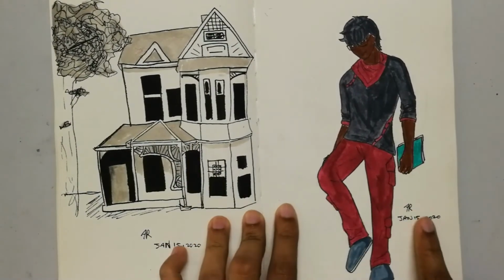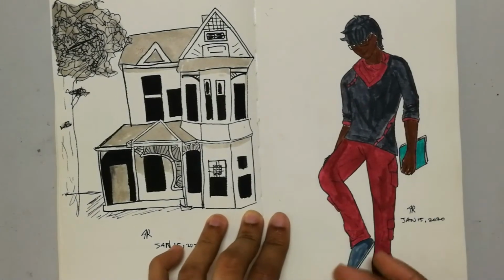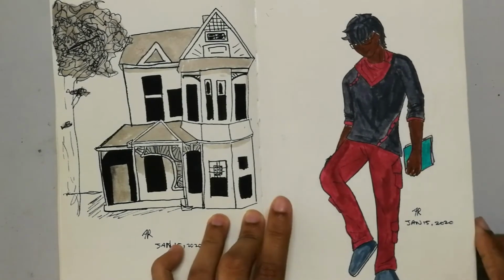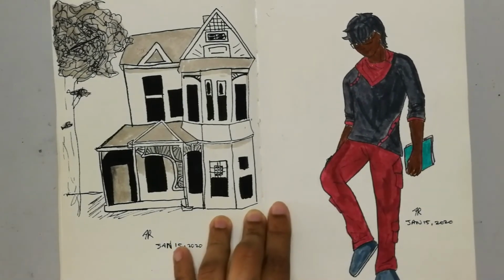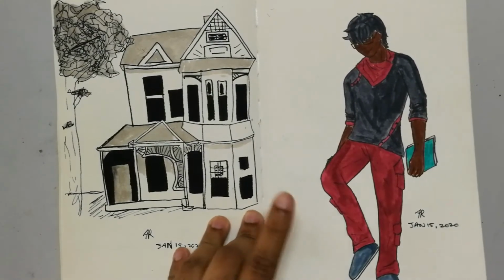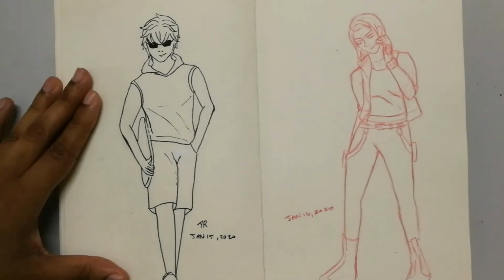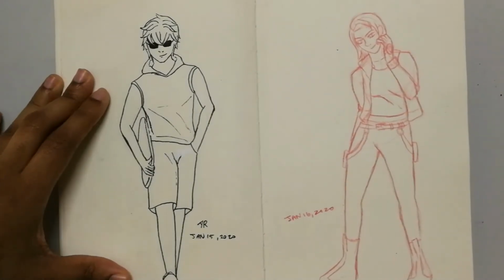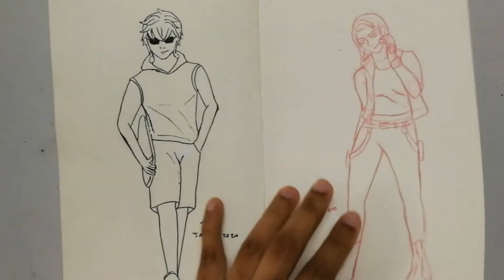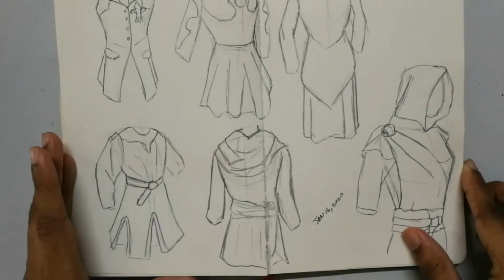House practice. I was trying to work out the colors for my avatar, but I had very limited markers. I still have very limited markers. And I don't really go with these colors. I still like the red pants. I've always wanted some wine red pants. Cargo pants. I haven't been able to get any. I wanted to go to the beach, so I drew myself in the clothes I wear when I go to the beach. Simple as that. Then, more clothing practice.